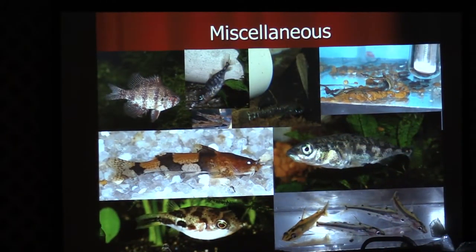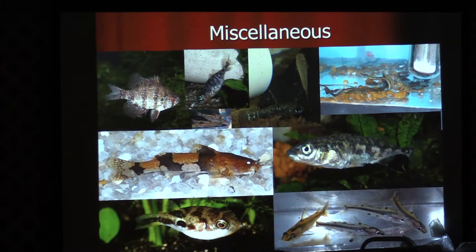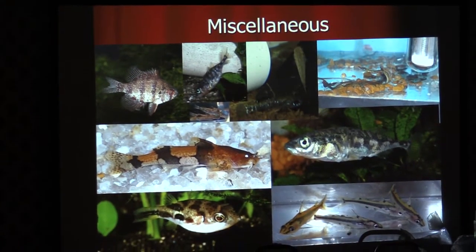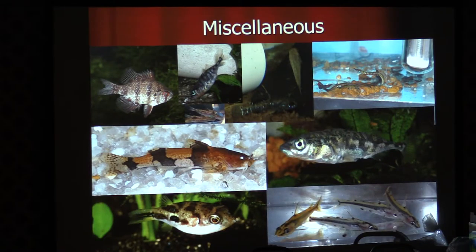Miscellaneous fish. Lots and lots of other species out there. You've got some little puffers that stay small. You want to be careful what you put them in with. They can be a little nippy. Things like the little Pelteobagrus ornatus on the bottom right. Nice little catfish, schooling, peaceful catfish. Gets about 2 inches long. Behavior kind of similar to an iridescent shark, but not quite that active, but in a much smaller package.